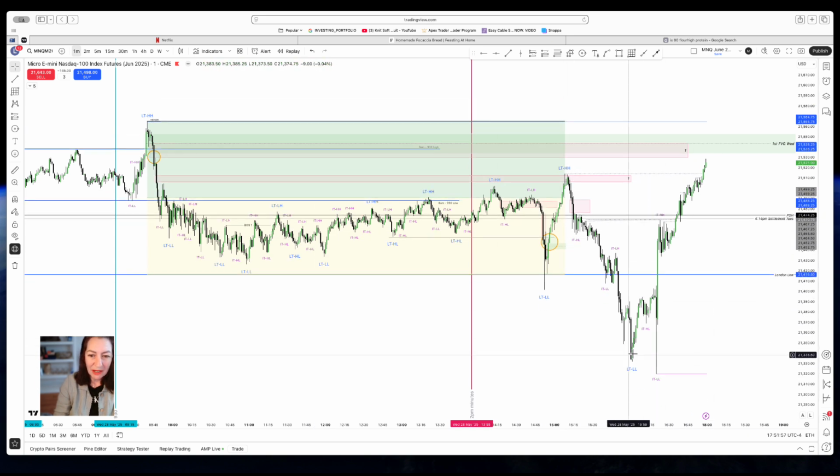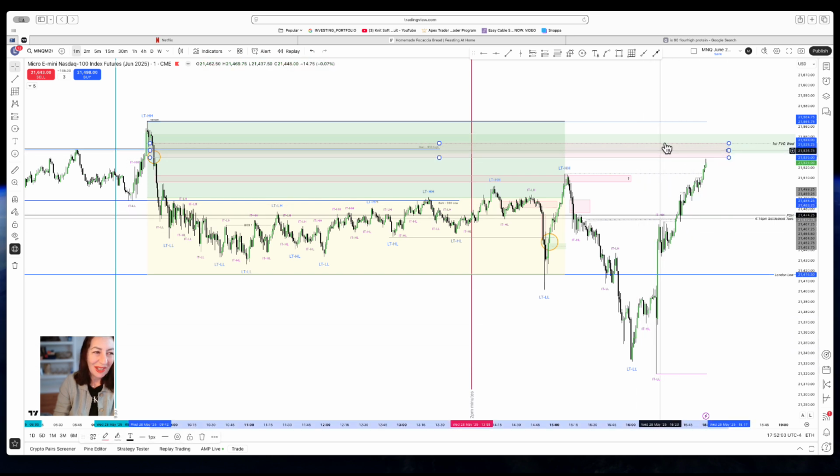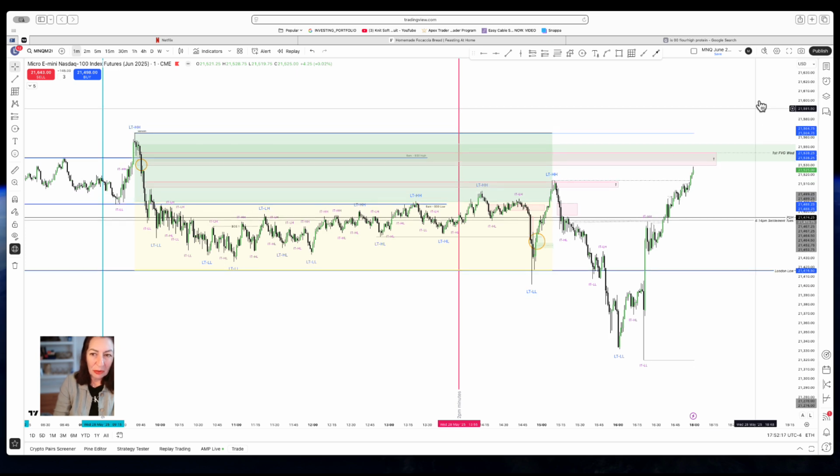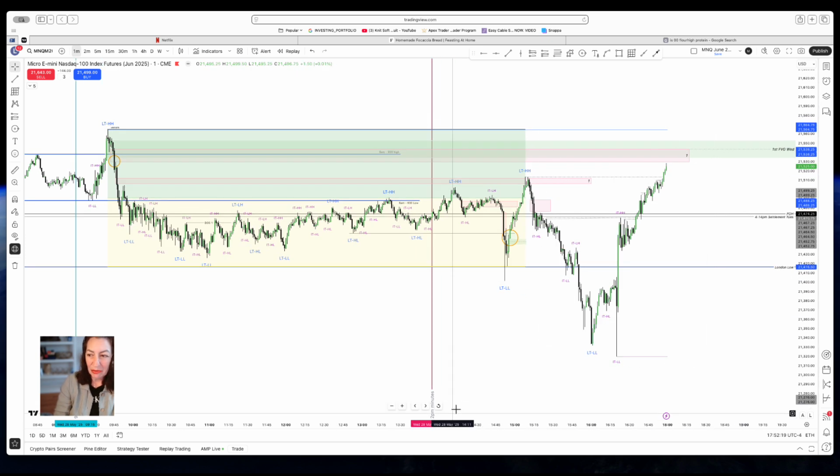Then we get an immediate reaction again down here, and then price comes all the way back up, and where does it go? Into the first fair value gap, which is that first fair value gap from the sniper or the Venom first fair value gap from this morning. So very, very cool how predictable price was today, like reasonably predictable, right? Price is never going to be 100% predictable, but there were so many entries.